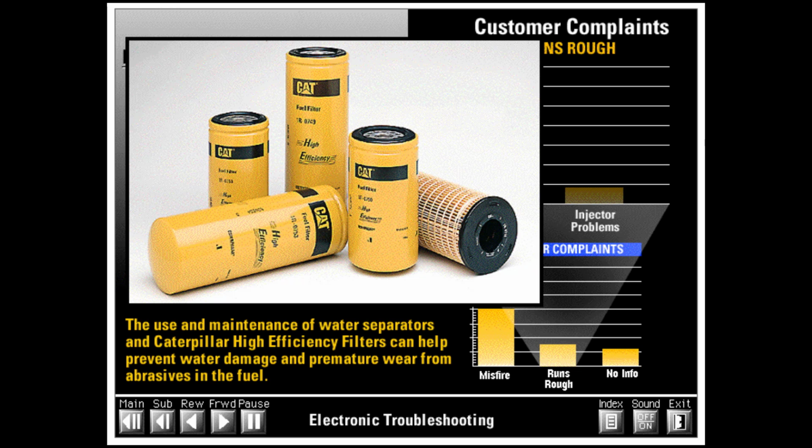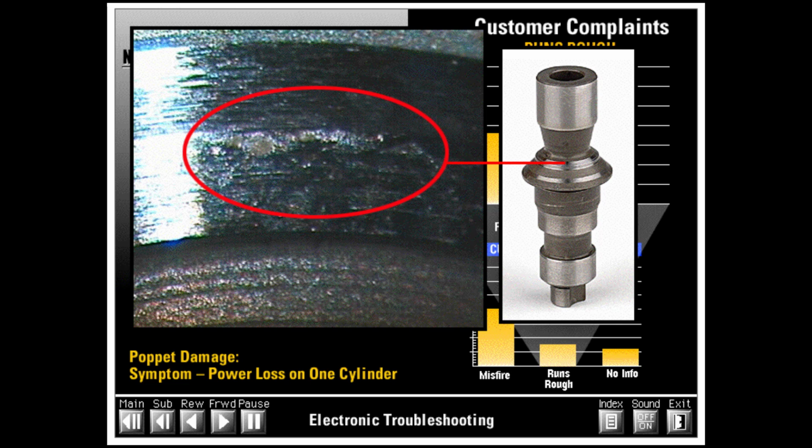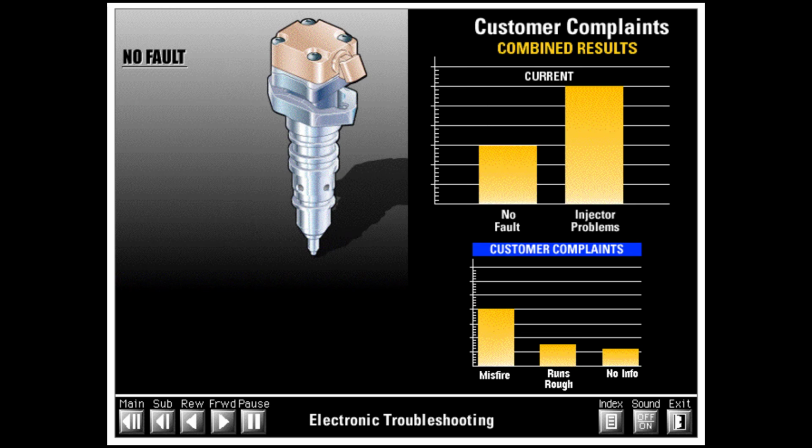The use and maintenance of water separators and Caterpillar high-efficiency filters can help prevent water damage and premature wear from abrasives in the fuel. In rare instances, rough running may be caused by poppet damage from debris in the oil. This usually appears as a loss of power on one cylinder. Damage to the poppet seat results in leakage of actuation oil, resulting in low fuel delivery on the affected cylinder.